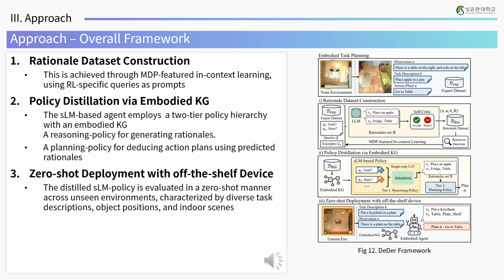Starting from this slide, I will introduce the methodology proposed in my paper. In the DEDER framework, we use MDP-featured chain-of-thought prompting to extract rationales from large language models and then effectively distill these embodied reasoning capabilities into smaller models.